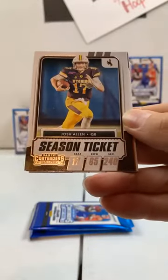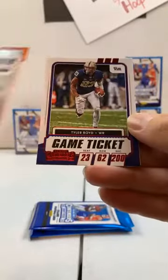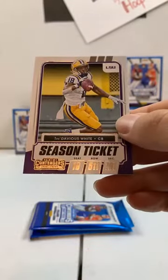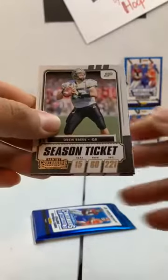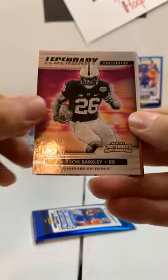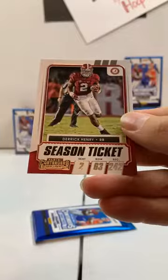Michael Thomas, Josh Allen, Chris Carson. We have a red game ticket, Tyler Boyd, Nick Chubb, and Tre'Davious White. Drew Brees, TJ Watt. Legendary Contenders. This is another Saquon Barkley. This one's not red. DeAndre Hopkins, Juju Smith-Schuster, and Derrick Henry.